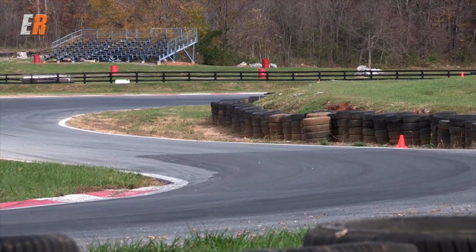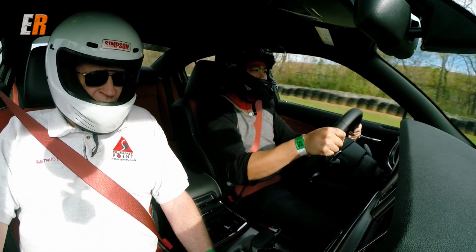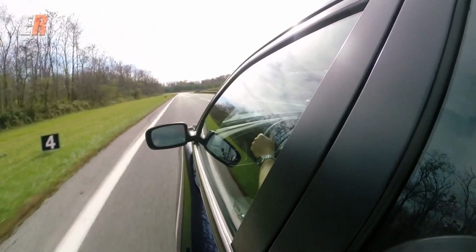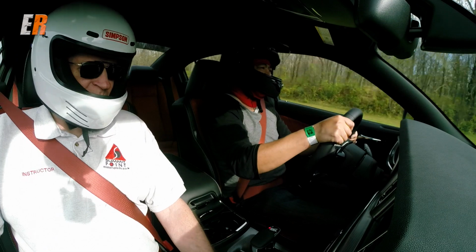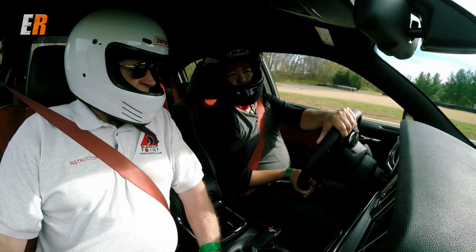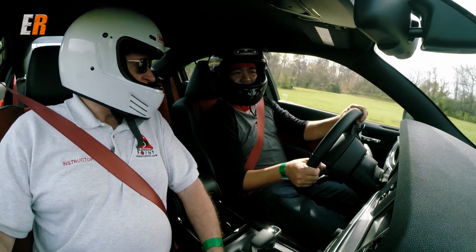Here we go down the straightaway. 707 horsepower, 650 foot-pounds of torque, hitting almost 140 miles an hour. And we take the checkered flag. Man, this thing is fun. Man, time to cool her down. It's an easy car to drive fast. Isn't it? And be comfortable.